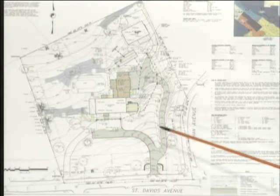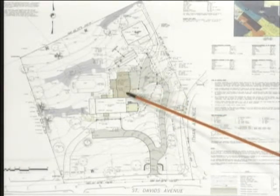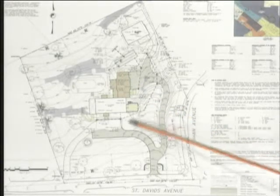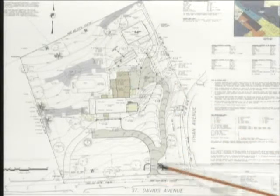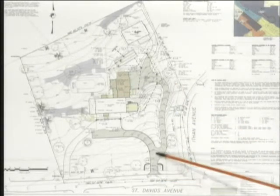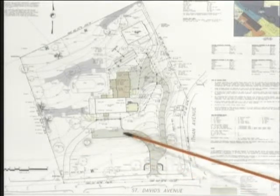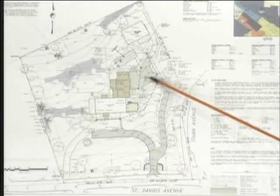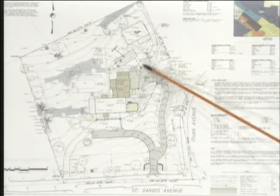The proposal is to construct a new building addition that will house the garage, new patio improvements, and then to abandon the driveway coming in off of Ithan Avenue, and bring in a new driveway entrance off of St. David's, create a courtyard in the front of the house, and then bring the driveway down to serve the new garage, and then tie into the existing driveway that goes back to the cottage.